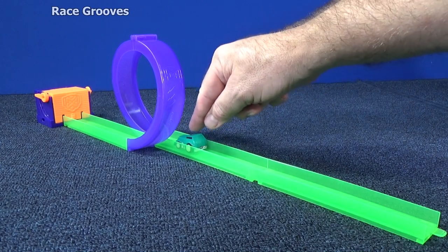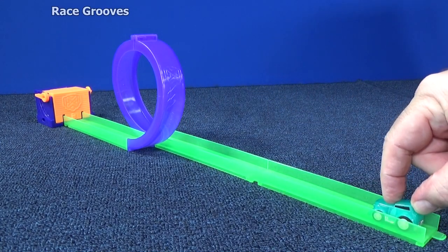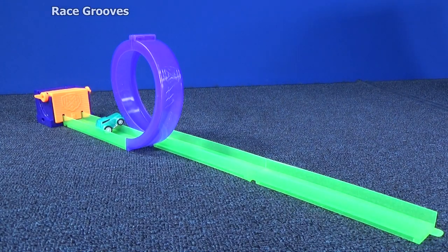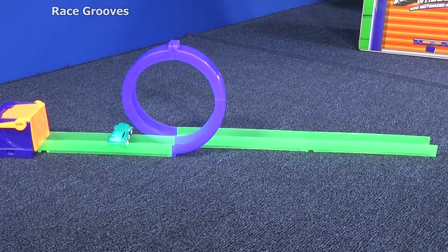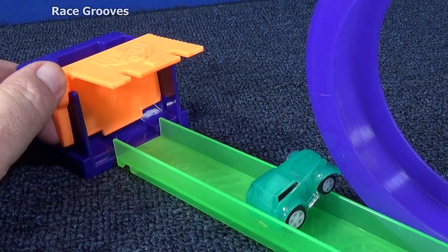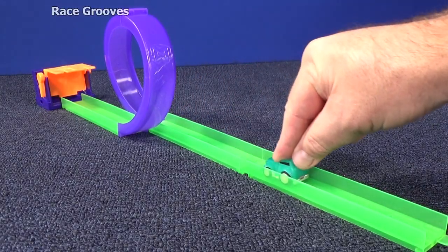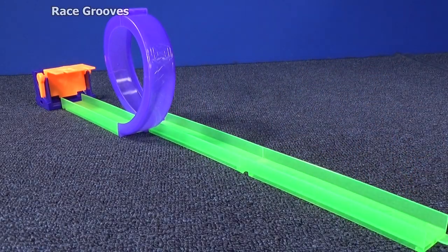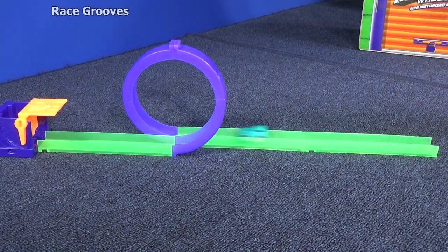So let me put it here and pull it back. Set, go. Hey, who forgot to open the garage? Sorry about that. Let me open the door. You get another chance, of course. On your marks, get set, go.